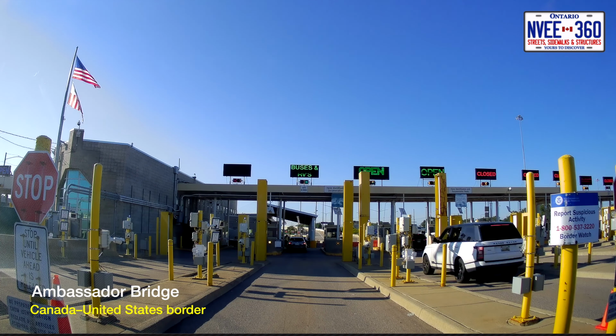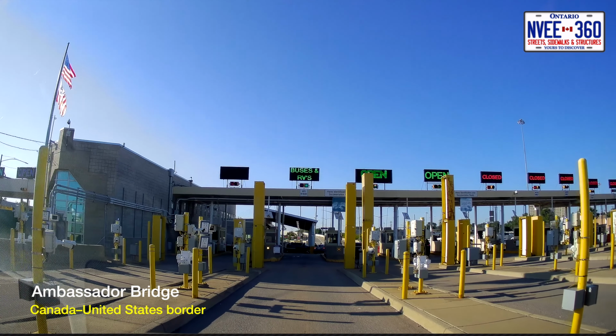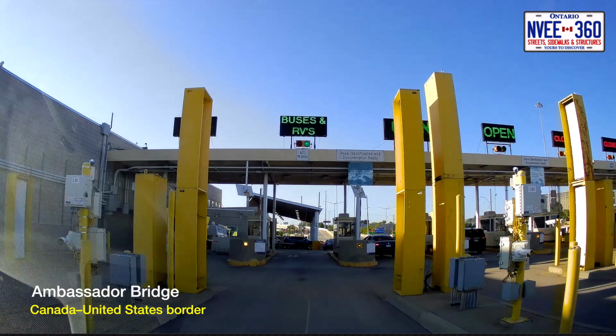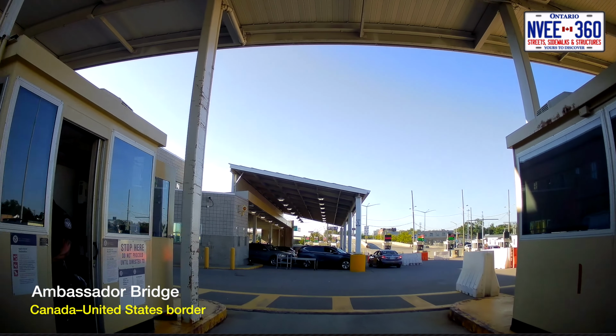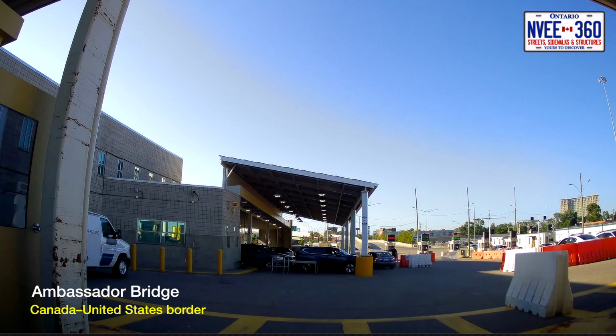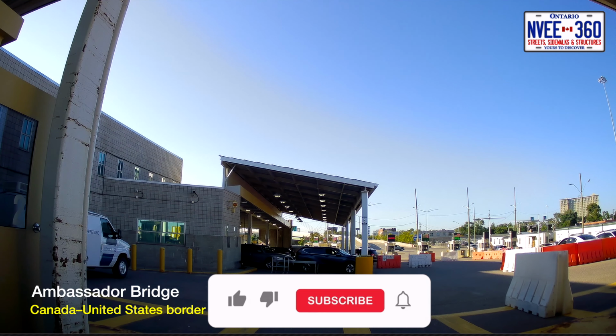Follow these steps to ensure a smooth and efficient border crossing. Listen carefully to the customs officer's instructions. They may ask you to provide identification, proof of citizenship, or other documents. Follow their directions, and if you have any questions, don't hesitate to ask for clarification. They will ask you questions about your trip, your destination, and any goods you are carrying. Be honest and straightforward in your responses.